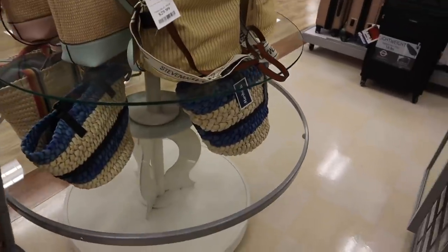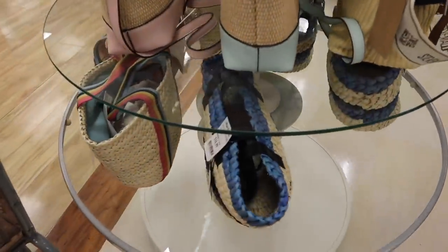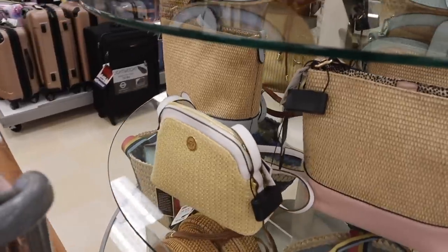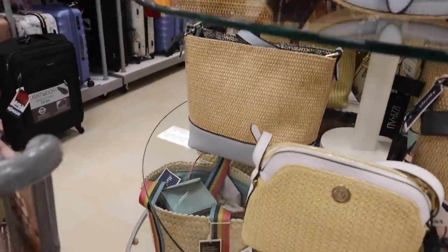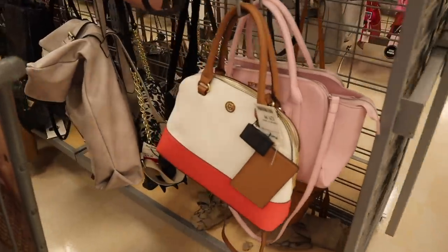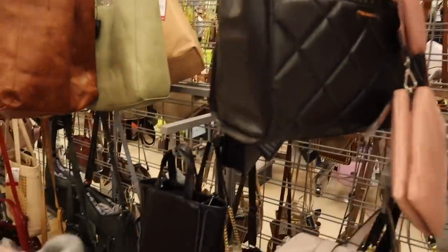And look over here on this table. So boho looking purses again. So these are very trendy for only $17. And some of these are the brand Anne Klein. So what a deal, so cute. We might as well look at the clearance section too to see if I can find any luxury on sale.